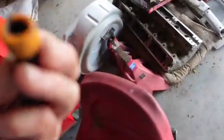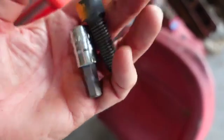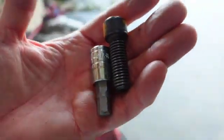It's a wild and crazy thread, but I found this old bolt off some motor grader that was here one time, and it's a 9 millimeter. So I'm going to cram that up in that hole, and I'm going to put some goo on it.